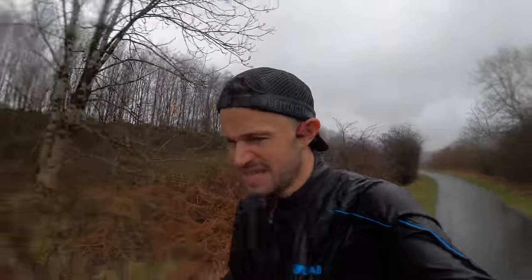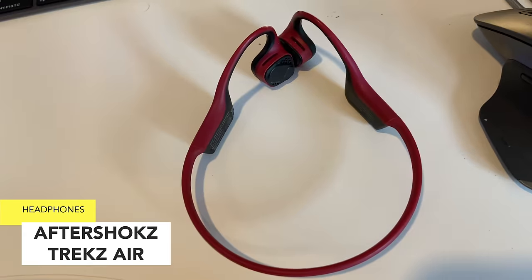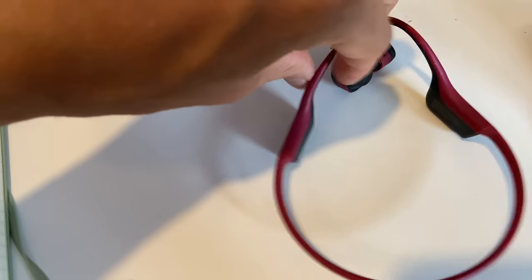Right guys, moving on to headphones, keeping ourselves entertained with all those podcasts and music when out on the run. So for me, the majority of running, I use the Aftershokz Trekz Air. They have got a newer version than this now, they're called Aeropex or something. But yeah, Bluetooth, really, really good. You can hear everything going around you. And yeah, for spoken word podcasts, they work absolutely fine.